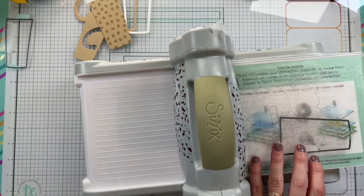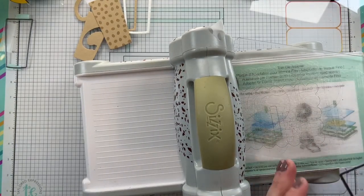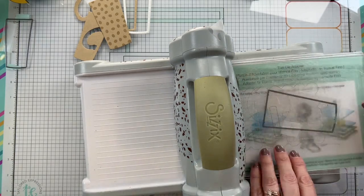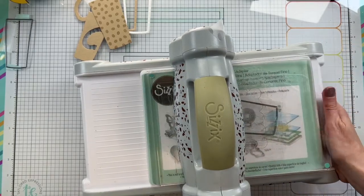Don't forget the acetate. It's one of those things that I have forgotten way too many times. So every time I teach a class for a shaker card, I always say, don't forget the acetate. So let's cut the acetate.